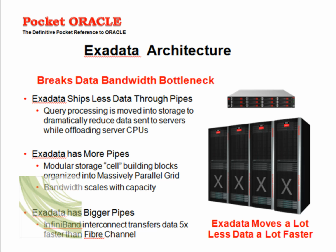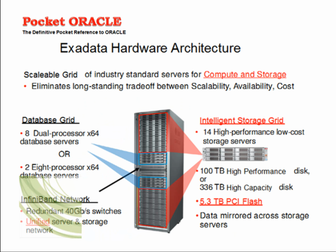Exadata has more pipes. The modular cell building blocks are organized for the massively parallel grid. Bandwidth scales with capacity. It has bigger pipes, bigger InfiniBand interconnect, which transfers data 5 times faster than the regular fiber channel. So basically it moves data a lot faster. We'll see how the data is actually stored in the Exadata cells in the next few slides, and we'll see about the massively parallel processing there.